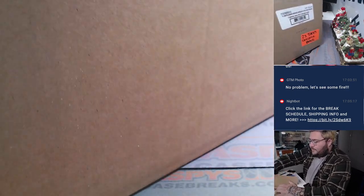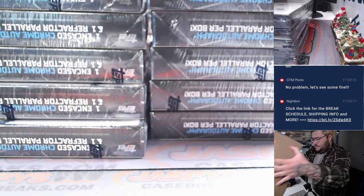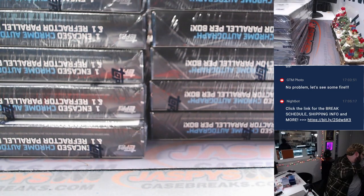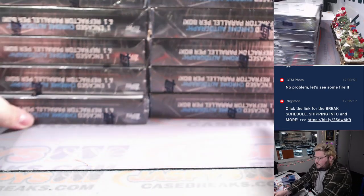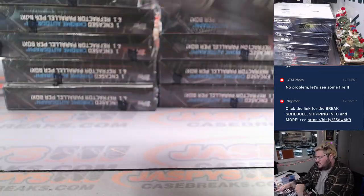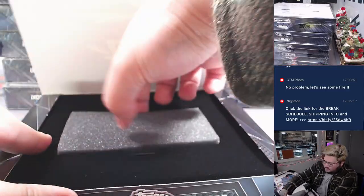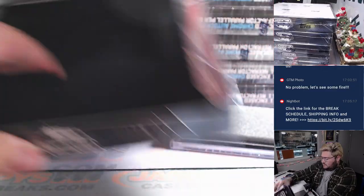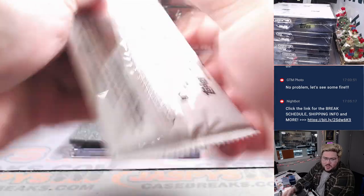Another new release from this past week. We've been doing some Bowman and Topps Chrome Black. Brand new release from yesterday. We're all good together. Good luck, y'all. Let's pull some fire for y'all. We'll just do it box by box, pack by pack.